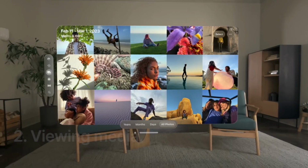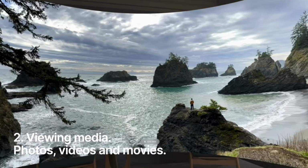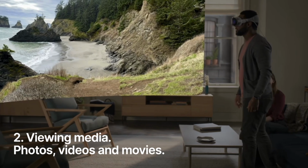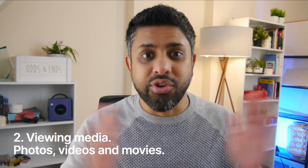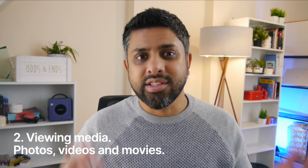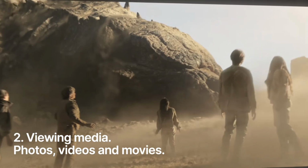Number 2 is viewing media. So this is photos, videos, and movies as well. This is, for me, what really excites me about the Vision Pro, having this immersive experience. In the video it showed this panoramic view, also your panoramic photos that you take on your iPhone, etc. They really come alive, and it's in this massive curved view that you can walk into and walk around. That looks really cool. The movies side of things, I absolutely love my movies. I was even considering doing movie reviews as a YouTube channel. The movie side of things looks absolutely sick.